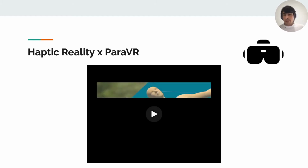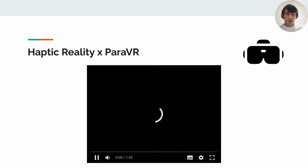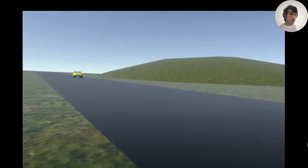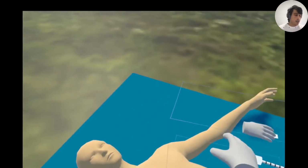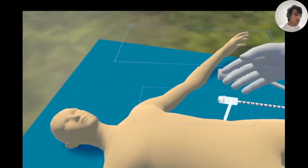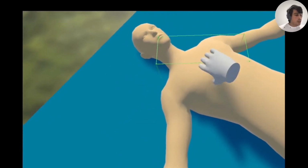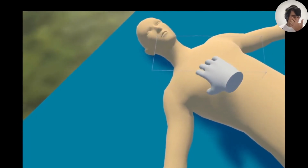Recently, this technique has been implemented within an existing paramedic simulator called ParaVR, and I am going to show you a video demonstrating the use of this technique in the simulator. Here we have the scene, and we have the patient on the floor. That blue box is the representation of the action area. So I can move the avatar, in this case the hand, within the action area, and we can reposition the action area on the chest of the patient to interact with the chest.